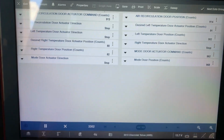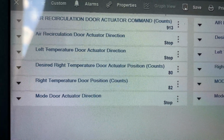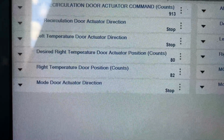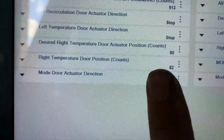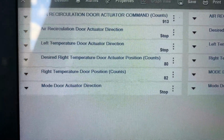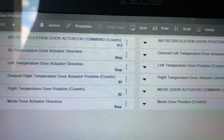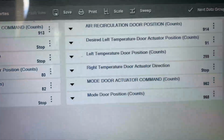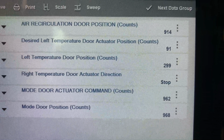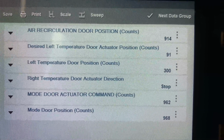Now if we look at our display, what we look at here is we can watch the positions, the desired and actual, for the passenger side temperature door, which is the side that's working properly. See that its desired is 80 and the actual position is 82, which is very close. I don't know what the total range is. That would be a good thing to look up, but it's probably almost a full circle of 360 degrees, maybe not quite. We switch over here to the desired left and the actual left, you'll see that they're not even close.